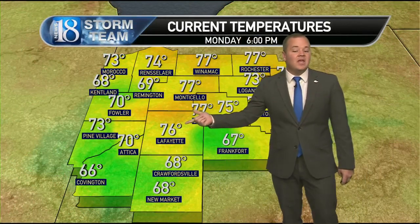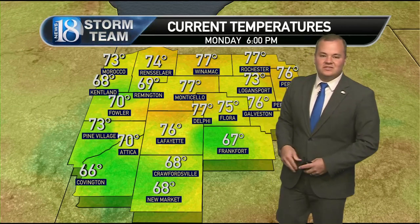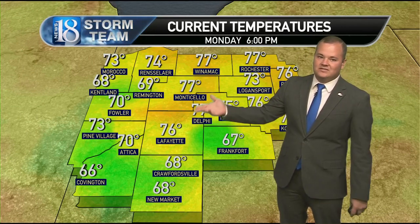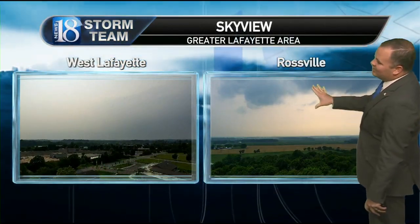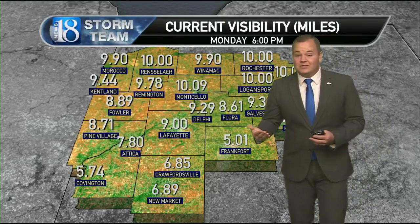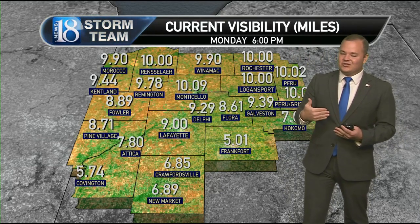And that's where the cooler temperatures are located. It's 66 down in Covington, 68 Crawfordsville. Warmer here in Lafayette. We didn't see much rain, if anything, here in Lafayette. Most of it stayed to the south of Lafayette. 76, 77 Monticello, 76 in Kokomo, but very hazy out there still. Here's Rossville. You can see just the orange tint to the sky there. And here in West Lafayette, we even still see that very hazy sky, and our visibility has been reduced because of that wildfire smoke that's still here near the surface.